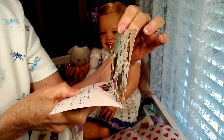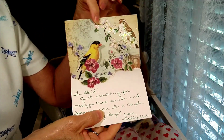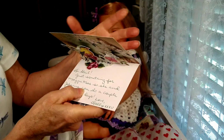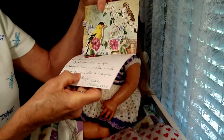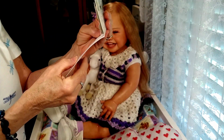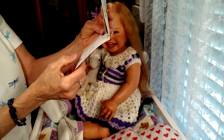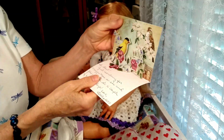It's a 3D. Look at it. So when you open it up, the birds pop. That is gorgeous. I love that. Anyway, she says, hi, Gail. Just something for Maggie May so she and Johanna can do a couple of twinning days. Love, Holly. So I guess right. Yay.